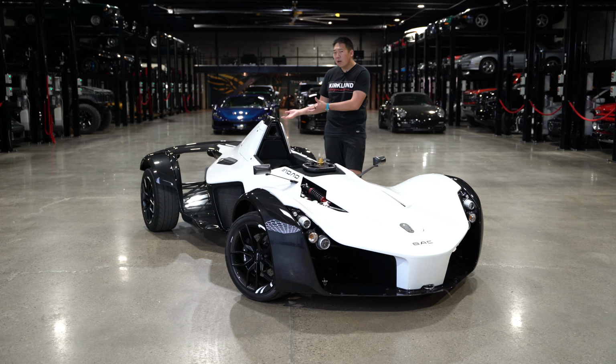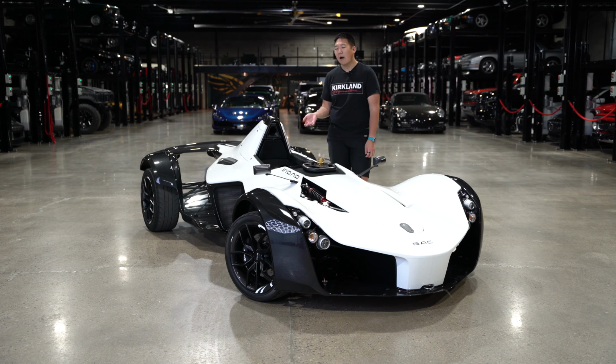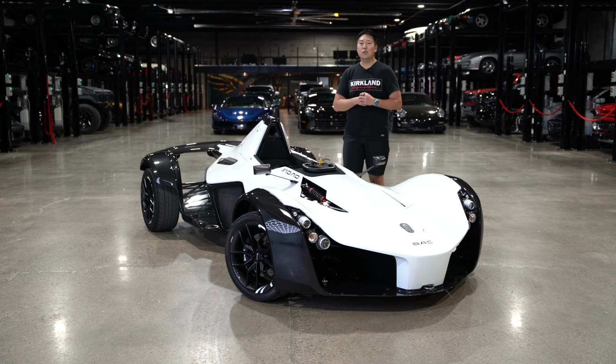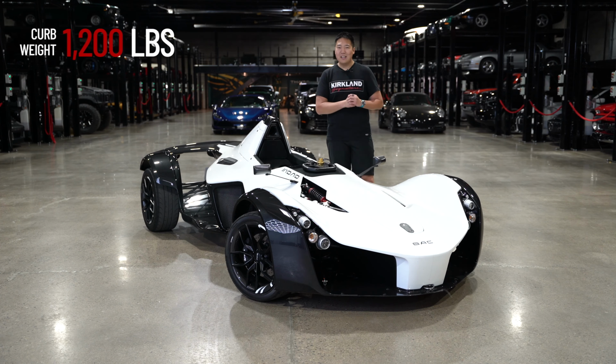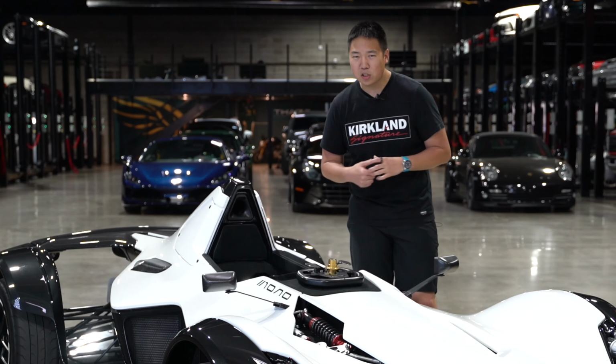And even at that higher horsepower level of 305, that may not sound like a lot of horsepower, but it's okay because this BAC Mono only weighs 1,200 pounds, which means this has a power to weight ratio of over 500 horsepower per ton. And that matches a Bugatti Veyron.